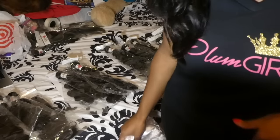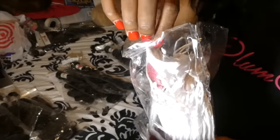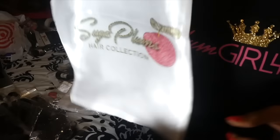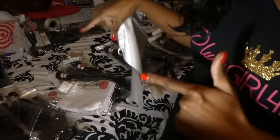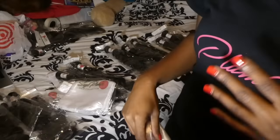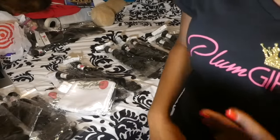So I put all of the orders together, and now I'm just going to bag them. These are the satin bags that I was talking about that I put my bundles and packages in. It has my logo, Sugaplums Hair Collection. And I do keep them in the plastic bags just to keep them fresh and not get frizzy, anything like that.